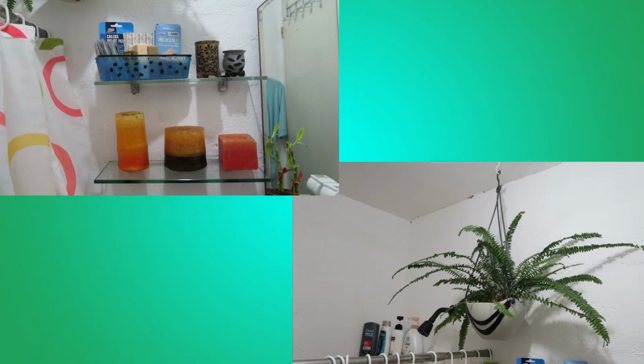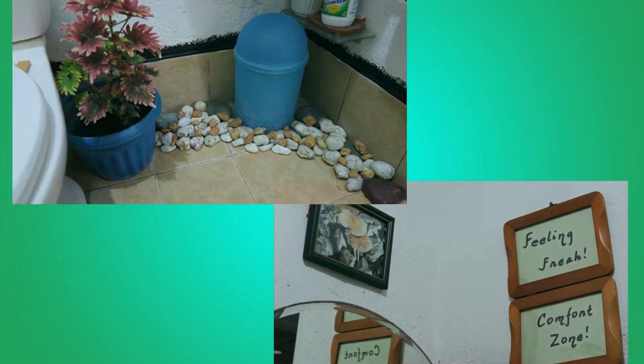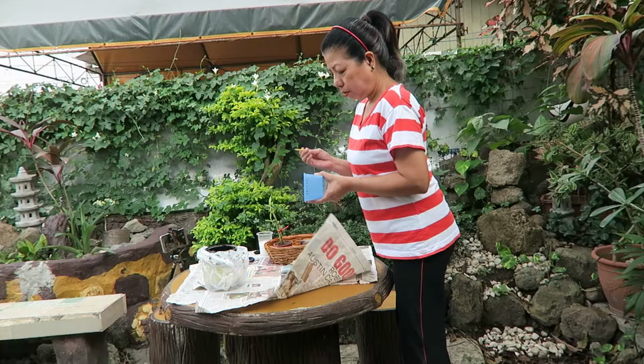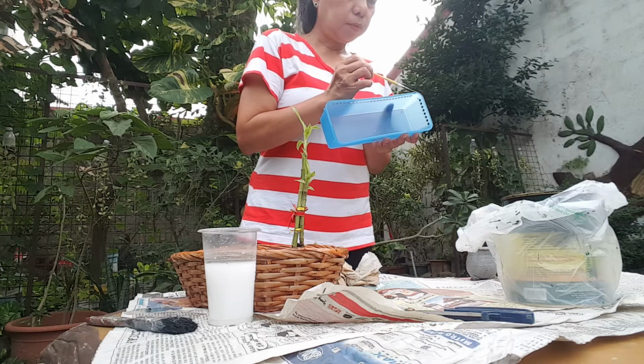Just wanted to share with you guys my simple arrangement I made in my small bathroom. Getting ready to paint some of the decors, I painted them with a touch of black.